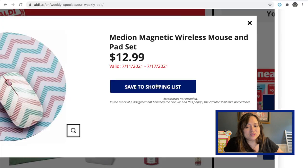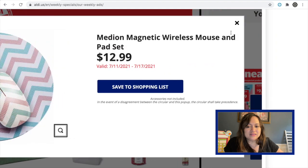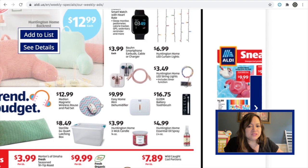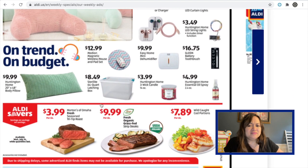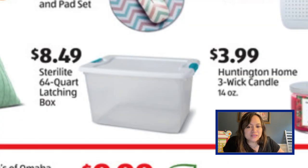I assume there are multiple designs of these. I feel like these kinds of things, you know, the earbuds, the USB cords, chargers, they tend to stick around. I don't think they fly off the shelf at my Aldi like some of the other stuff, like those rockers probably will. $8.49 for a Sterilite 64-quart latching box.